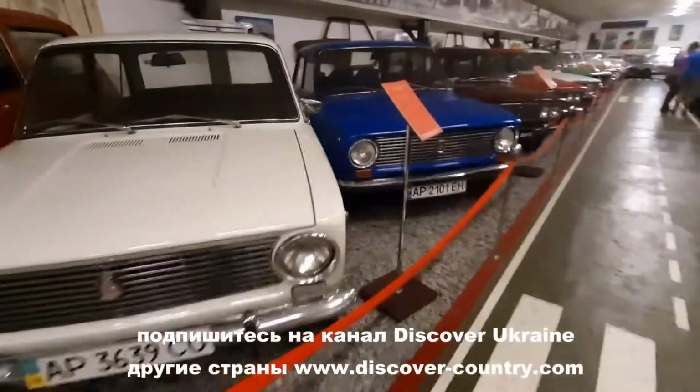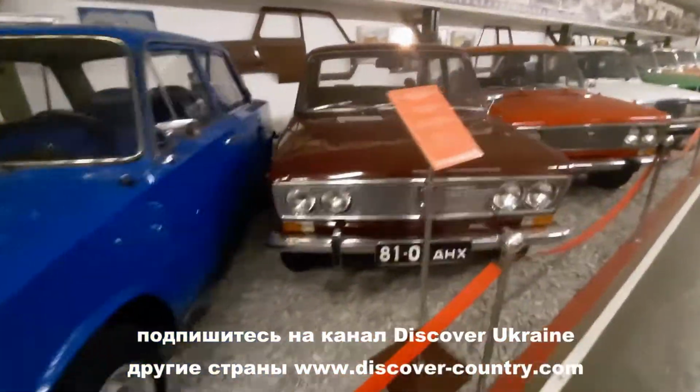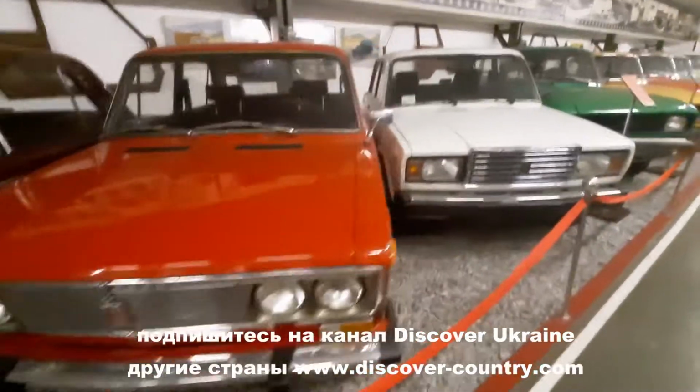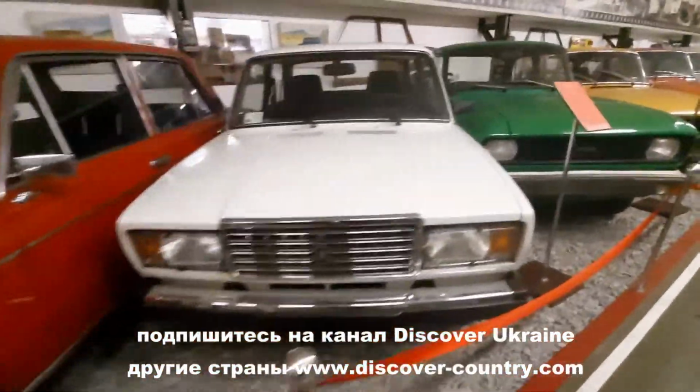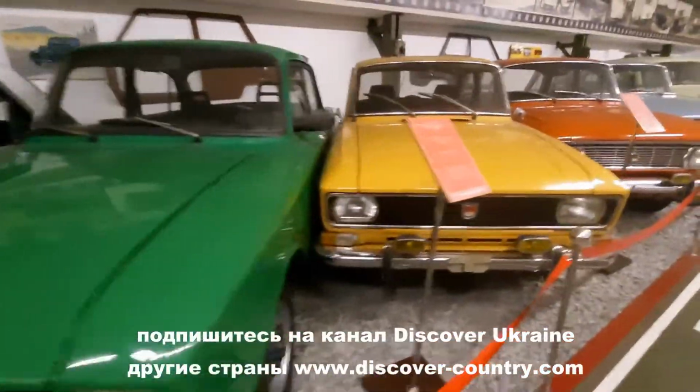And here we can see the whole line of cars which were produced in the former Soviet Union. Niva, Vaz, Moskvich, maybe you got acquainted with such brands. Maybe 50 years ago they were well known in the whole world.